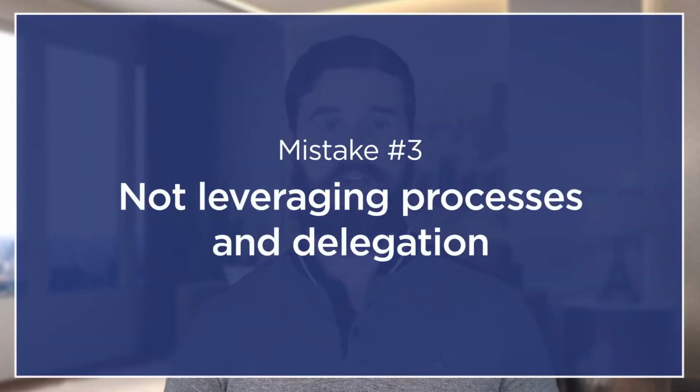Mistake number 3 is not leveraging processes and delegation, or not understanding what I call time versus money. What is your time worth? Really think about it. It has monetary value, and if you can learn to appreciate how much your time is worth, you will make so much more money, and you will be much more successful way more quickly.